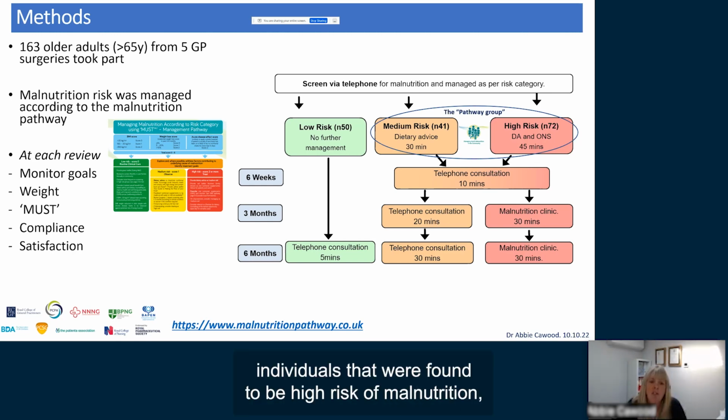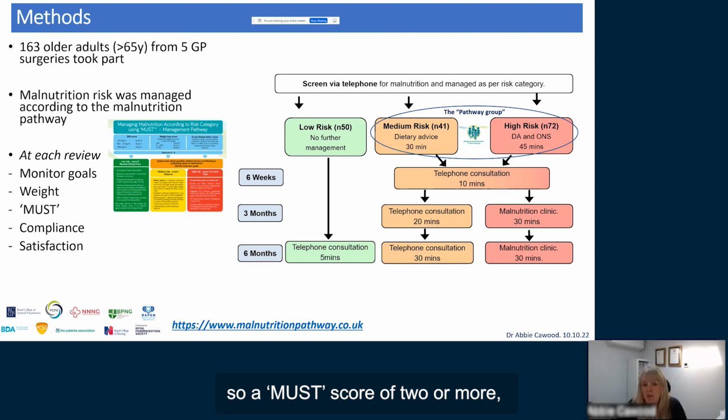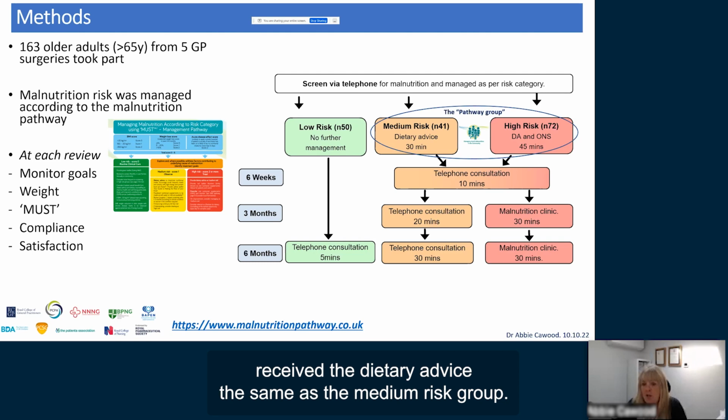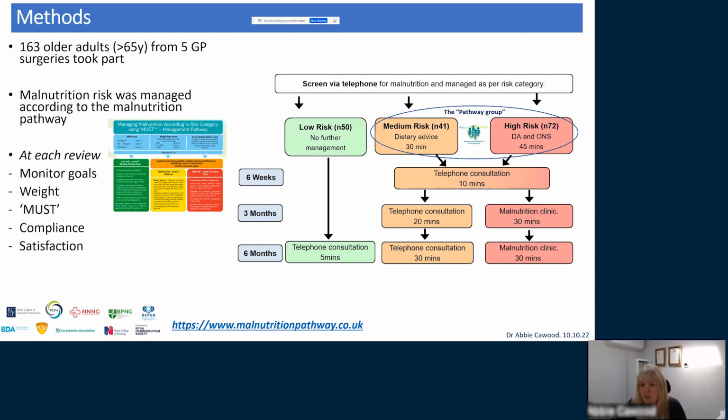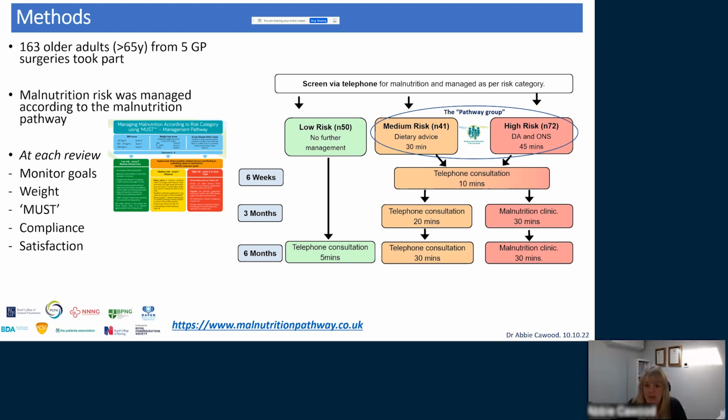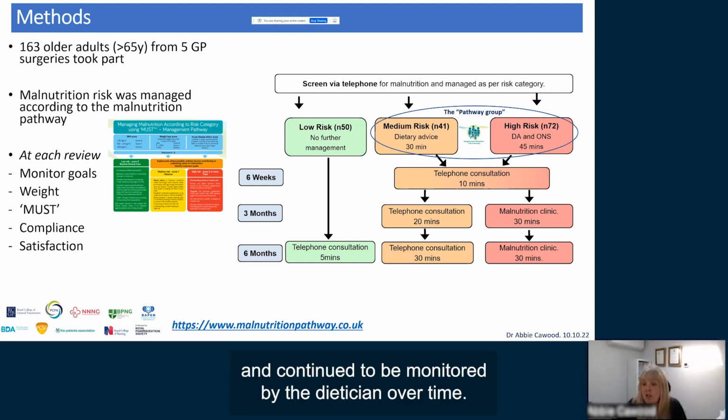And those individuals that were found to be high risk of malnutrition, so a MUST score of 2 or more, the pathway was to treat. And these individuals, as per the malnutrition pathway, received the dietary advice, the same as the medium risk group, and they also received oral nutritional supplements and continued to be monitored by the dietitian over time.